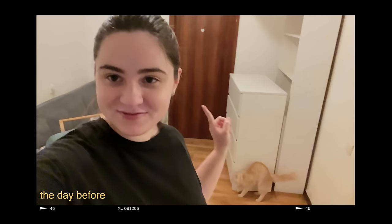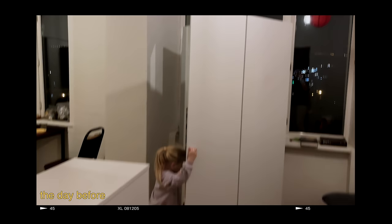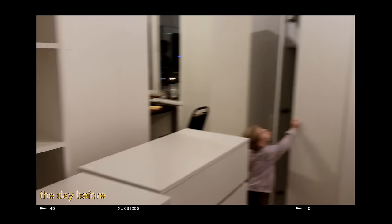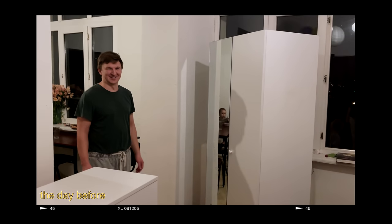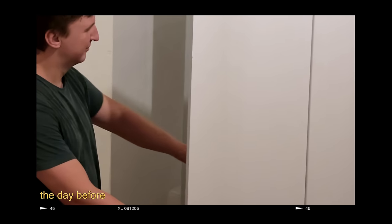Second guy. It's pretty late, but I'm excited. Wow. Now we have no space here, literally. We need to put everything in another room. Adeline is eating in the kitchen.